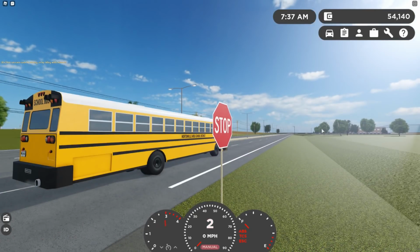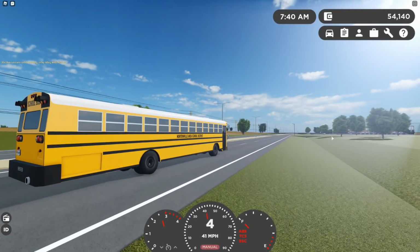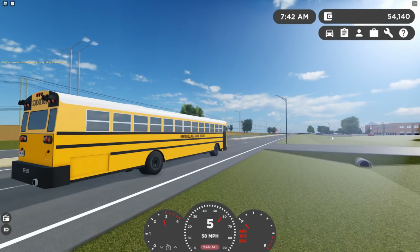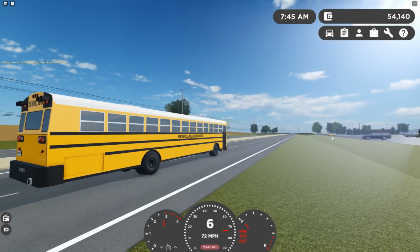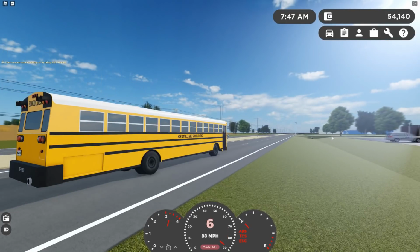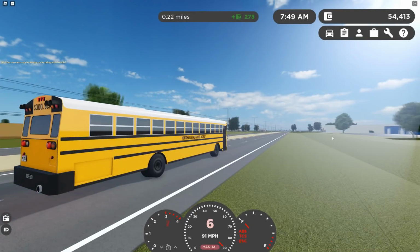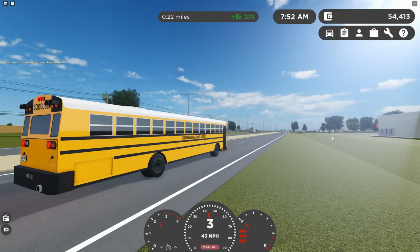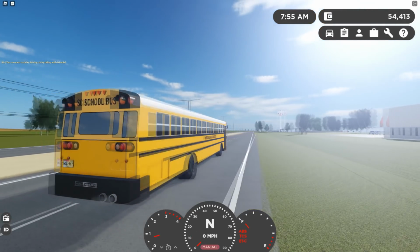Here's the speed test. It's a 6-speed top speed of 91 miles an hour. Here's the braking test. Also has very slow brakes. Anyways, let's go on with the next car.